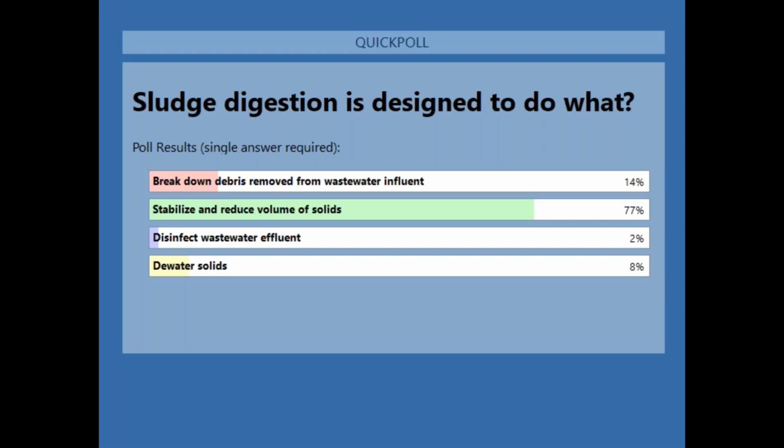So digestion, like we said, we want to stabilize and reduce the volume by breaking down the microorganisms in there into smaller components, releasing some stuff as gas, so it's easier to handle.